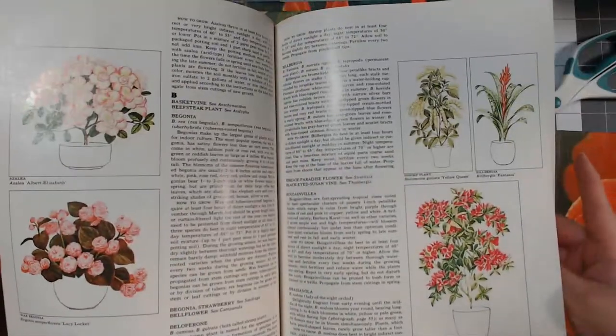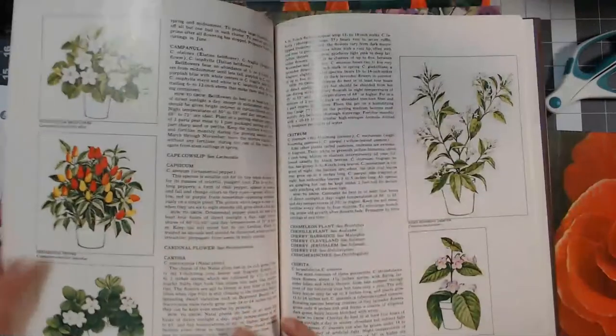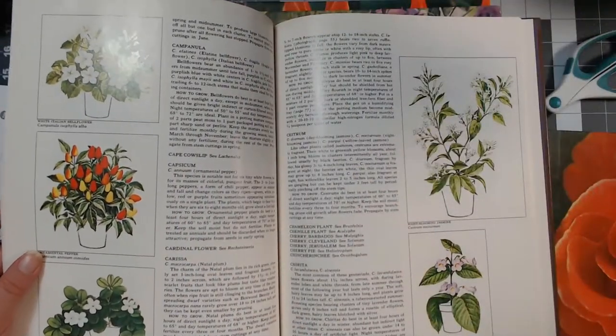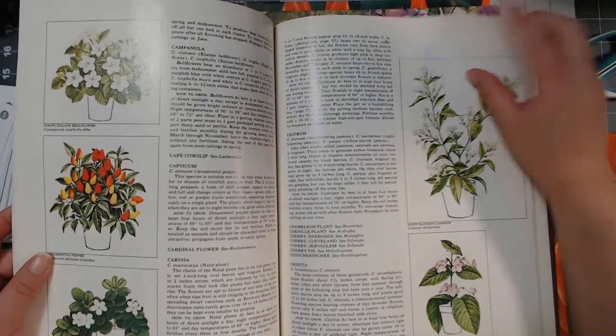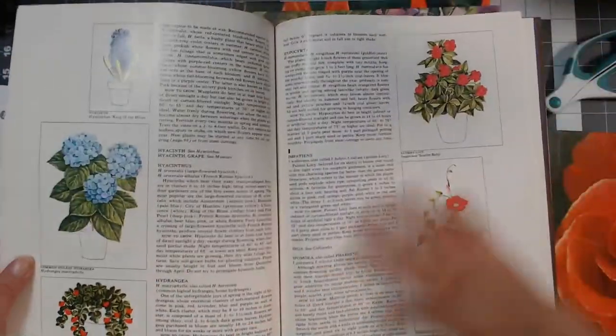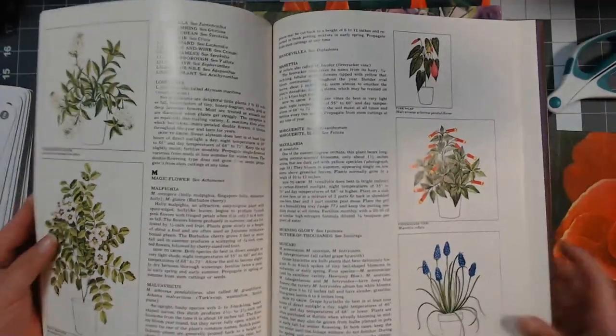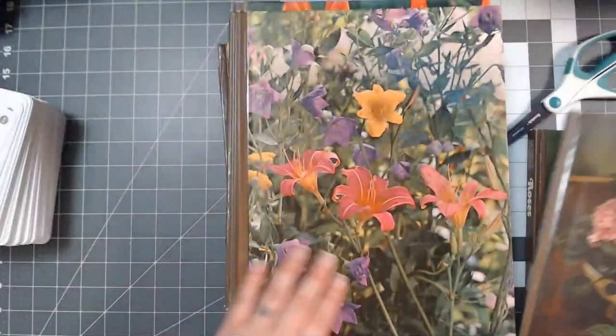So you guys, get your hands on these books. Again, it's just so random whenever you find them. I don't know where they used to sell these, but I have found them at different thrift shops, and I have found them at library sales.